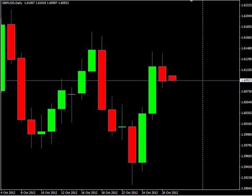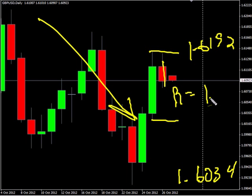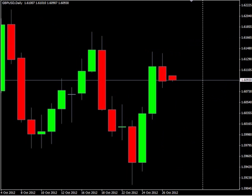Now the pound US dollar pair created an inside bar. Look for the breakout of this pair. Overall moving to the downside, closed lower on Friday. Look for it to potentially go as high as 161.92, possibly as low as 160.34. Look for some resistance around 161.50 and look for some support around 160.50.